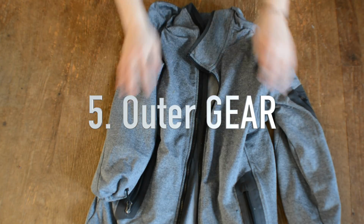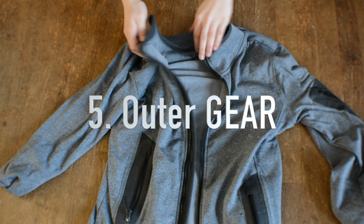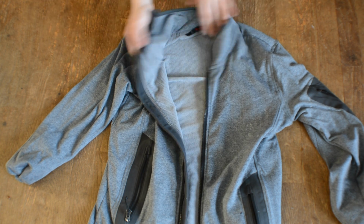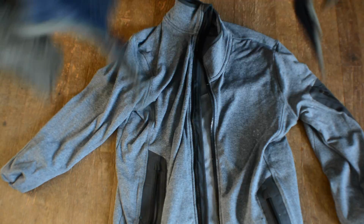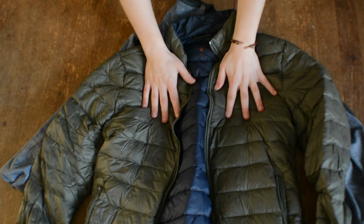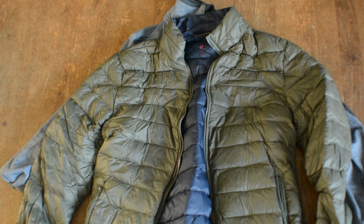Next up is your outer gear, which is typically made up of 3 layers, starting with a nice light micro fleece. These are incredibly warm and fuzzy and also pack down fairly small. Next is your puffy. I love my puffy. It's so easy to pack down and an incredible insulator. It also makes for a great makeshift pillow.